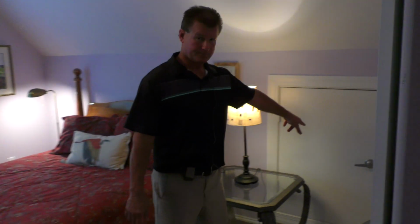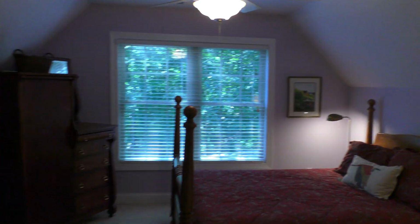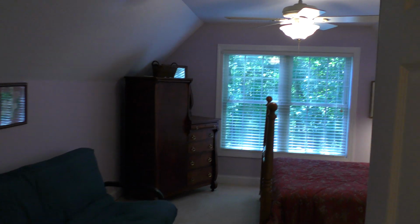Nice closet area. Also have attic storage space here that you can access off of this room. And again, closet area here. And then nice view out of the back of the house too. So a lot of space. Alright, let's head down to the basement. Check out all that room down there.